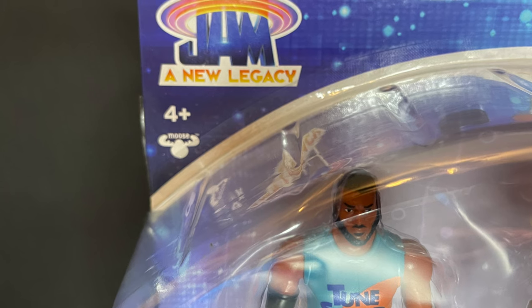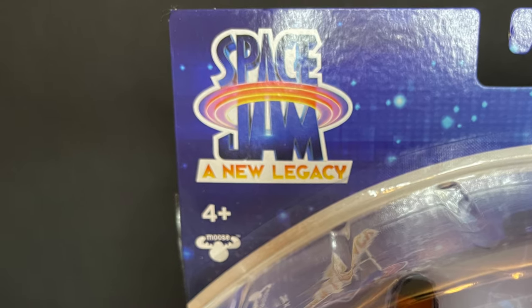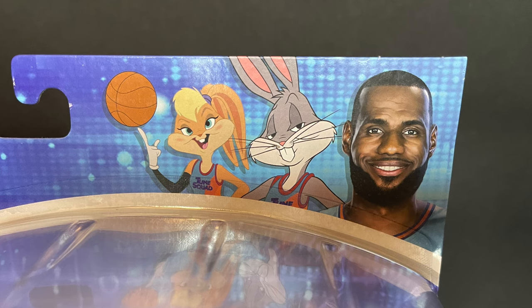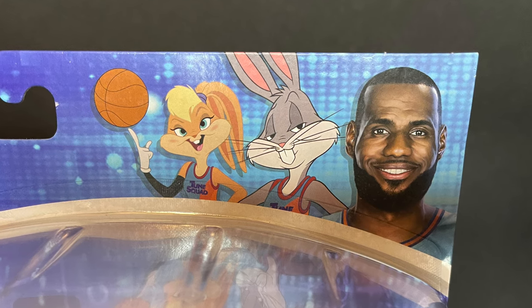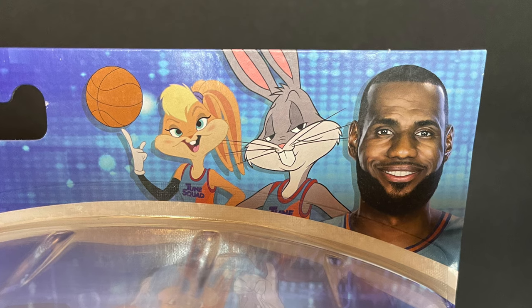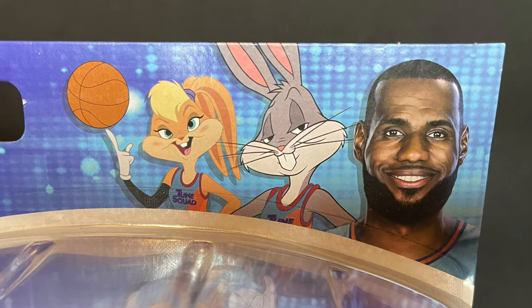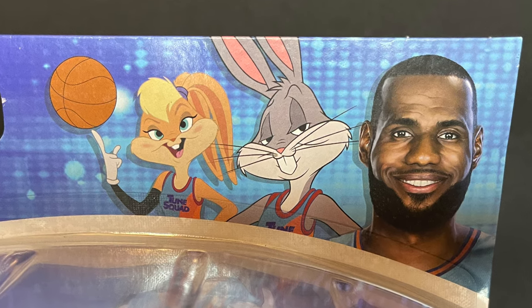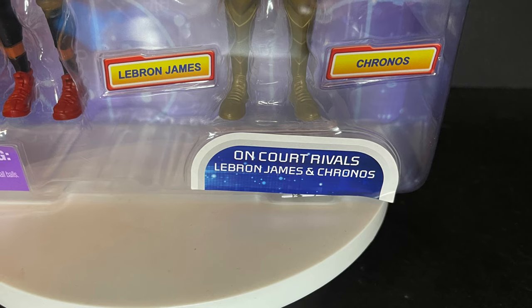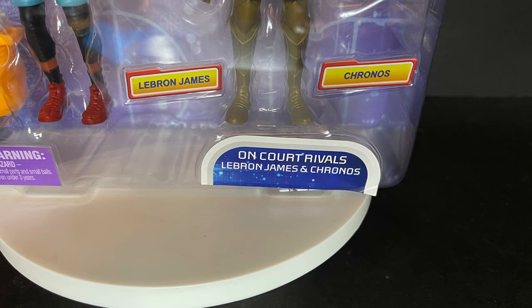Anyways, Space Jam, a new legacy, the Moose logo right there in the top left corner, and then on the right hand side, this is a little bit odd. You have a picture of LeBron, and then Bugs Bunny, who's in more thick line artwork, and then you have Lola. It's different art in the sense, unless she's drawn that way without the thick heavy black lines, but it's weird. Anyways, LeBron James and a character called Chronos, and they're on court rivals, just FYI.